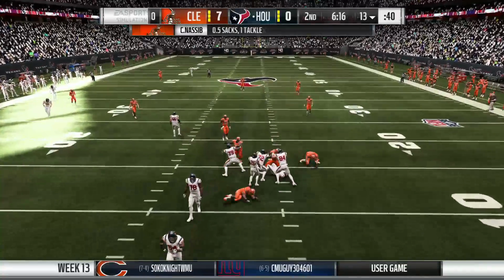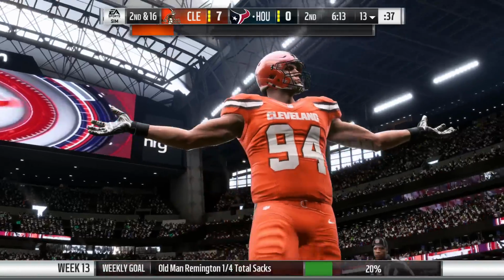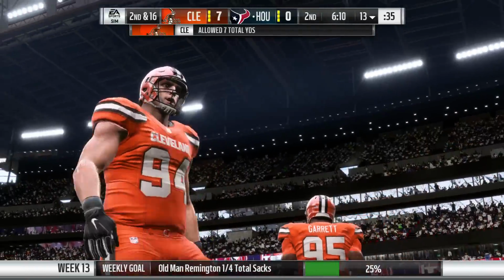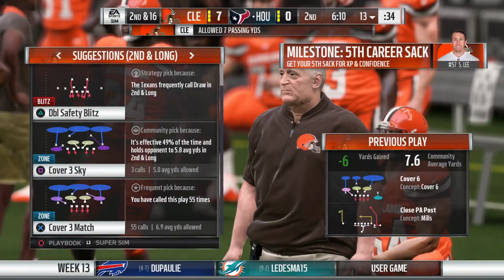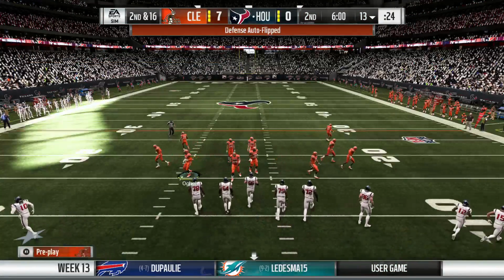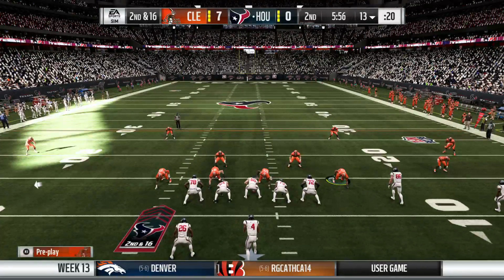And the Browns pressure gets to him that time, and he's going to go down. Carl Nassib busting through to get him for a loss of 6. What a nice read and play by the defensive tackle. Never bought the play-action fake. Went right for the quarterback and put him on the ground.